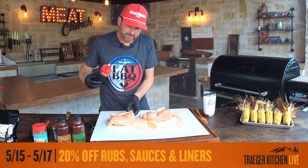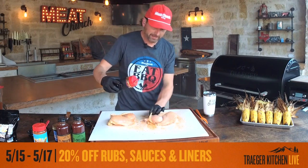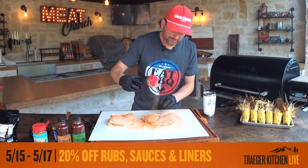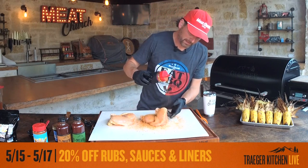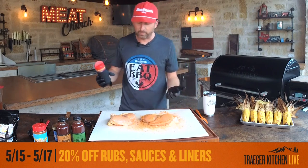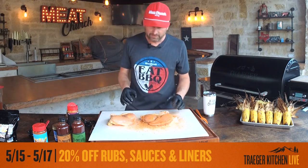You know, I own a seasoning company, so I like to think that I know about how much seasoning goes on here from all our different trials. And you're seeing the meat that we cook when we make new rubs. Anytime we make a new rub, we test with chicken because it's such a blank canvas and works really well. I'd normally give this a few minutes.